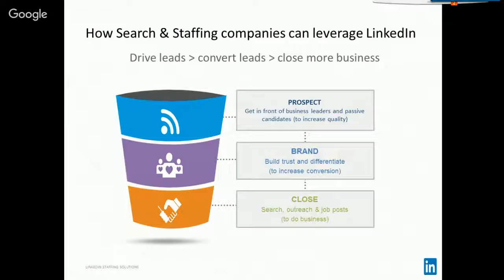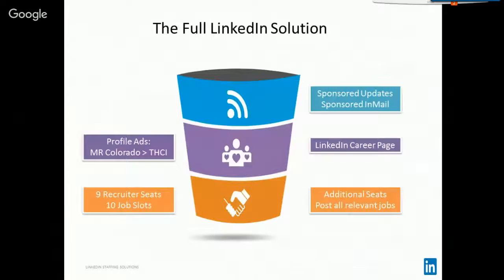I'm going to teach your recruiters how to leverage those spotlights in the new version of Recruiter so that they can start taking advantage of this activity that you're going to drive. We've converted the profile advertisements to Management Recruiters of Colorado to the Healthcare Initiative. So these are now pointing in the right direction, and it's not required to add those to the program. You have 9 seats and 10 job slots.